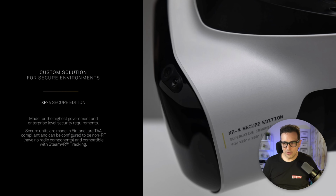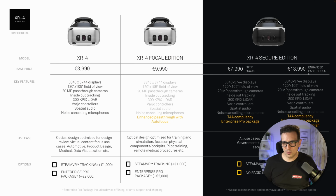So the Secure Edition is made for the highest government and enterprise level security requirements. Secure units are made in Finland, are TAA compliant, and can be configured to be non-RF, with no radio components, and compatible with SteamVR tracking. So if you miss that inside-out tracking, if you miss that SteamVR tracking, you can have it here with the XR-4 Secure Edition, probably because you don't want the inside-out cameras. Not exactly sure why. We should talk with them about it. But this is compatible with SteamVR tracking.